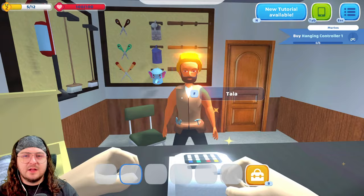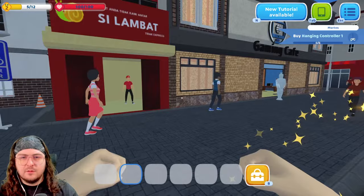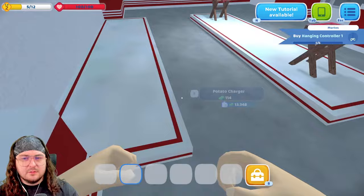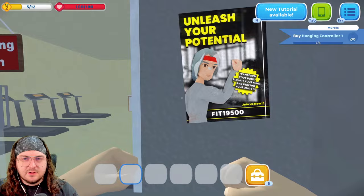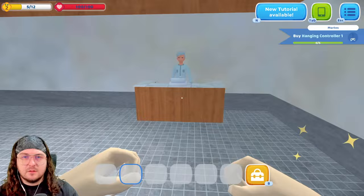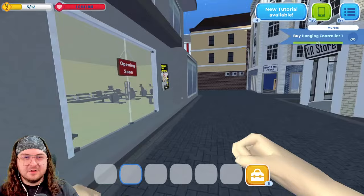Power outage. Okay, we haven't learned about that yet. This must be tool upgrade, yeah? What is going on in here? Okay. Alright. What's going on in here? A potato smartphone desk. Oh, a Nokia? Alright. That's kind of cool. What is that? It's a clown. What is this? Unleash your potential? Opening soon? The gym? Oh. There it is. What do we need? Six. One, two, three, four, five, six. Thank you. It's a Pokeball. And it's a witch doll. All right. Okay. Let's continue. Let's still see what there is.